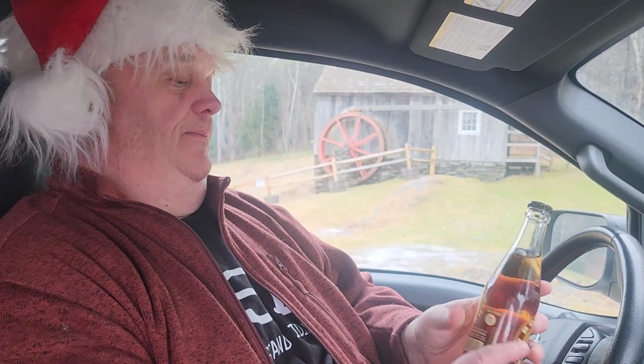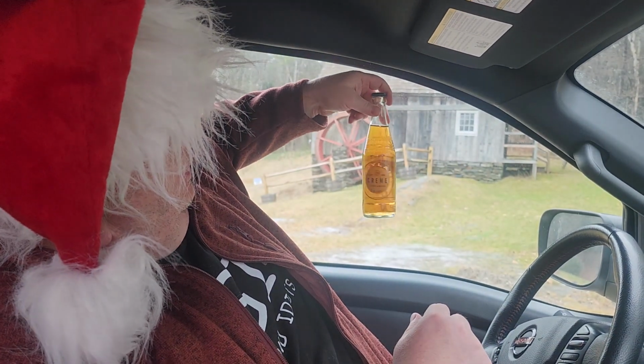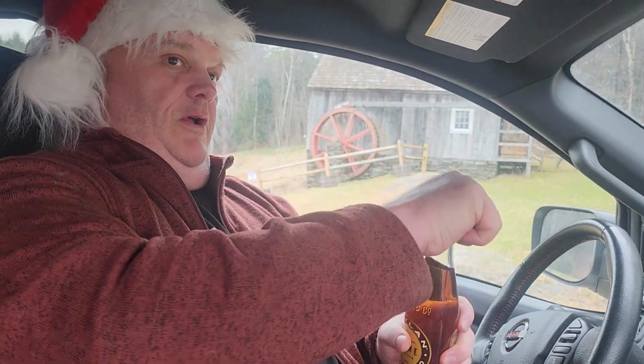Man, it's cane sugar. Good color for a cream soda. Alrighty, here we go. Oh, that smells good. That smells like a cream soda. That smells nice, like caramel, like burnt sugar. Love that smell. Here we go.